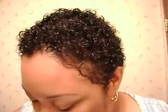Estee Lauder's Hydra Bright. And this is just a skin tone perfecting moisturizer. And I think my skin looks pretty good.